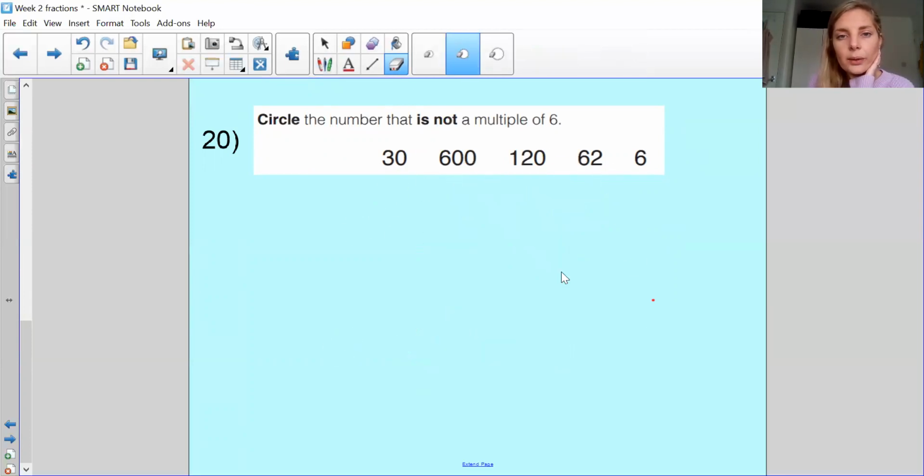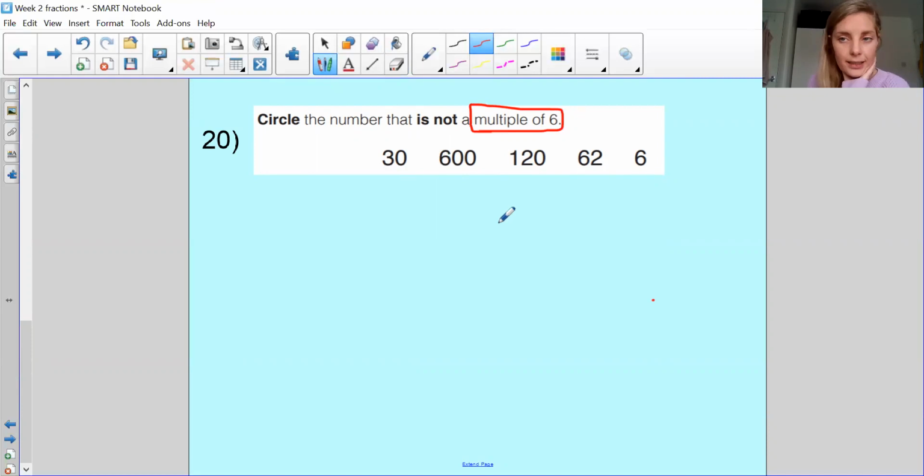Right, and the last question, it says, which is not a multiple? Multiples of 6 means I'm counting in sixes, okay? Now, when you have a look at all these numbers, you need to start thinking about your mental calculation. So first of all, I know 6 will definitely be one. So I'm not going to circle that one because the first number is 6 when we count in 6. 6, 12, 18, 24. So I won't be circling 6, okay?